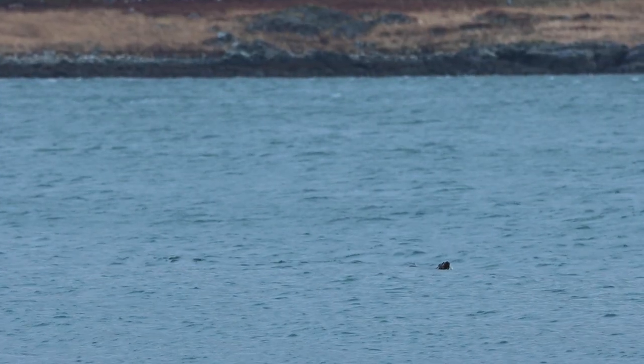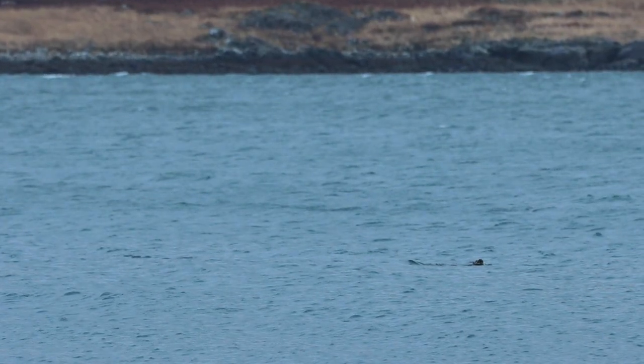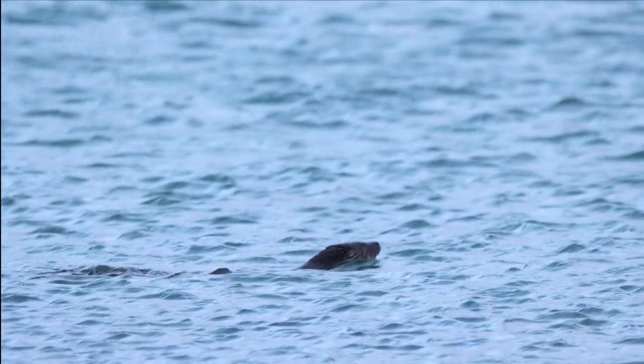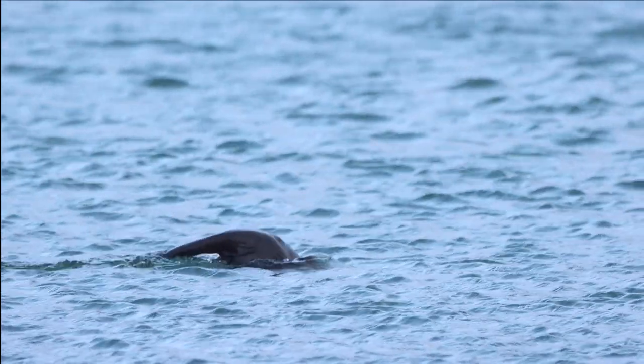The Isle of Mull has one of the highest densities of otters here in the UK. They can easily be spotted hunting along the water's edge and coming onto the rocky shore to feast upon their catch, with butterfish being their preferred prey species.